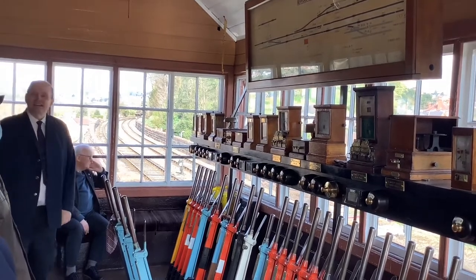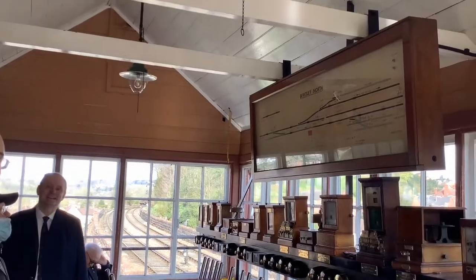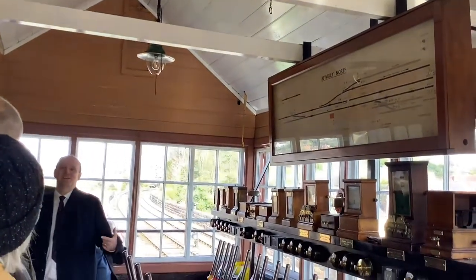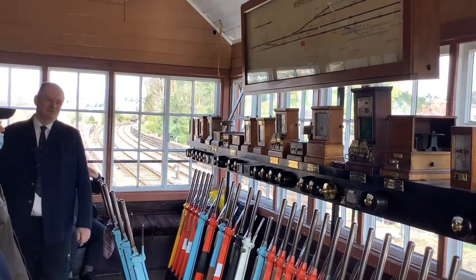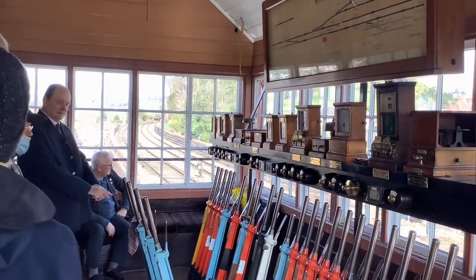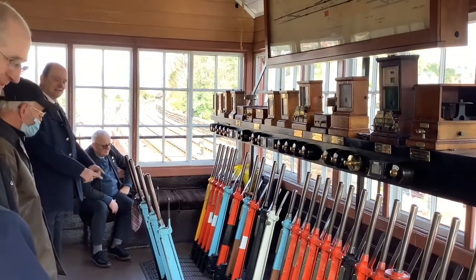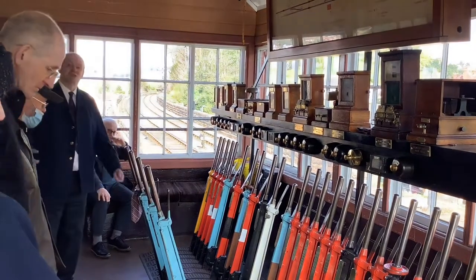The structure you're standing in is pretty much original, dates from about 1880. This signal box having opened in the 1870s. This might be the original infrastructure, it might be a replacement just after that. Nobody seems to know. The lever frame dates from 1906 and again is Great Western. The point here is, it's all quite old.